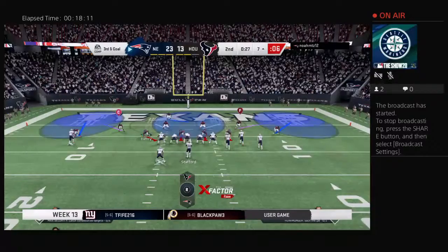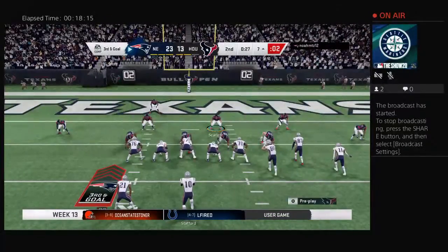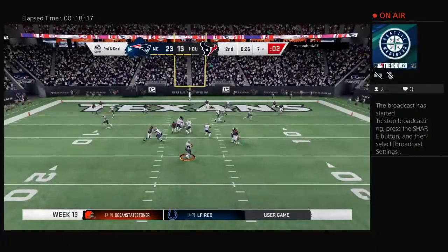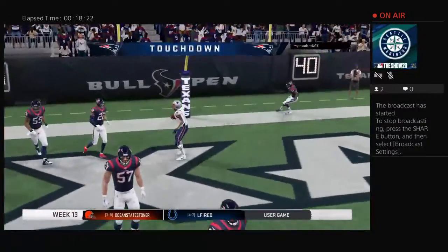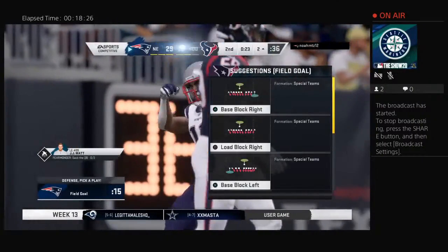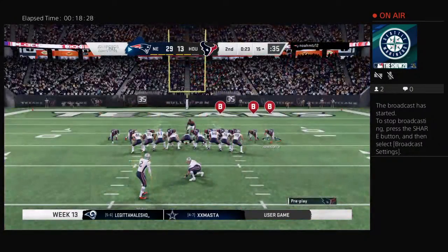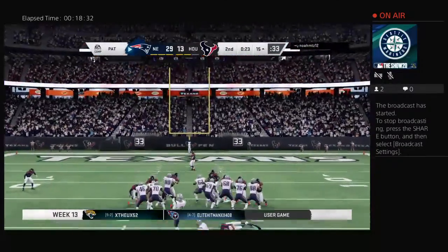In their mind, certainly a field goal try would be a letdown. They had the great starting field position. Now facing 3rd down, throwing to Stafford. And Brown's got it for a New England touchdown. John Brown, his 3rd touchdown now on the year. And the Patriots add on to their lead.